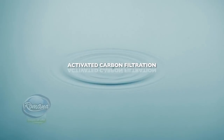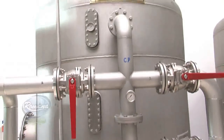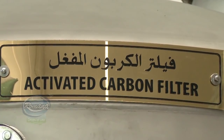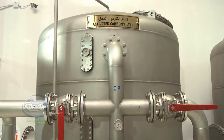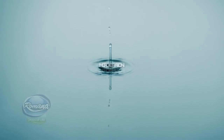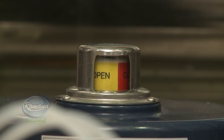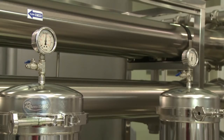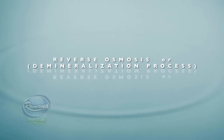5. Activated carbon filtration. Then the water is put through the activated carbon filter, which removes chlorine, THMs, odor in the water, etc. The filtration vessel is made of SS316L steel. 6. Microfiltration. After activated carbon filtration, it will pass through 5 micron filters and then it passes on to the next step. 7. Reverse osmosis or demineralization process.